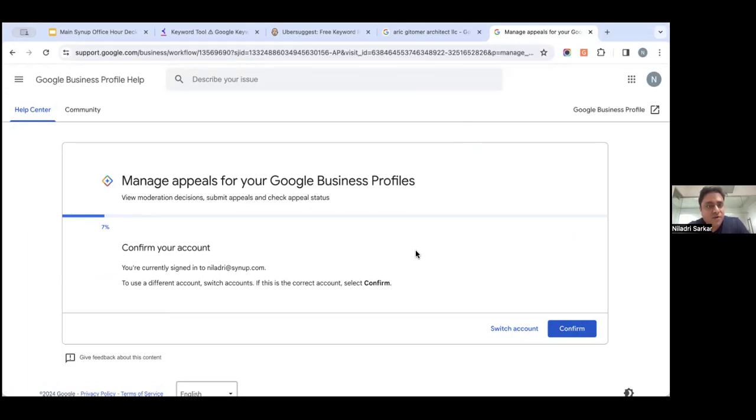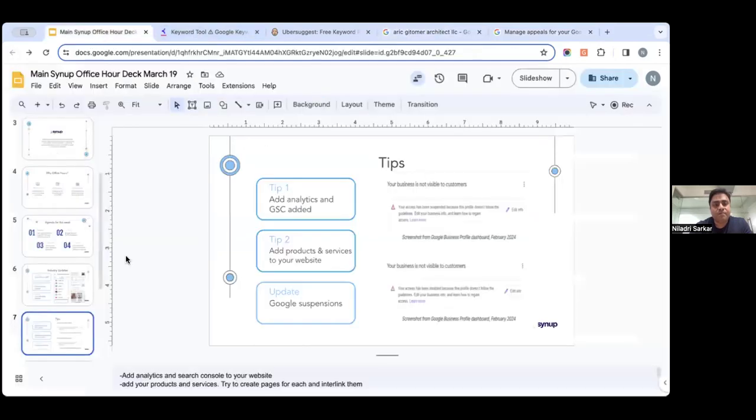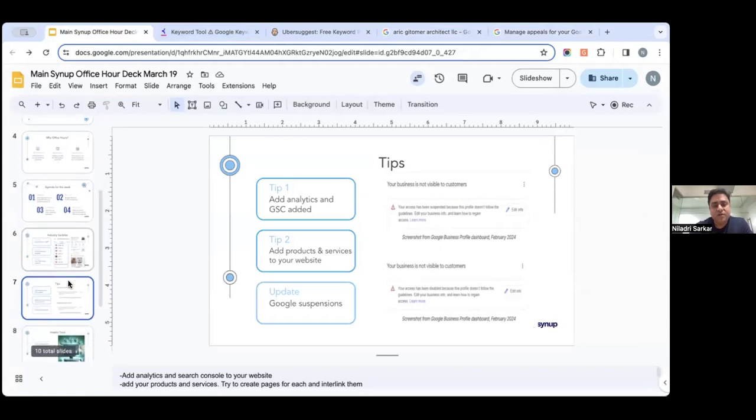If you're still facing problems applying this, or you're not sure what kind of suspension it is, feel free to reach out to us. Just shoot us an email or a message and give us a call, and we can help you check for any issues. Okay. As mentioned, I will be sending out the notes of the call. And if you or any of your clients are facing this issue, we are more than happy to help.